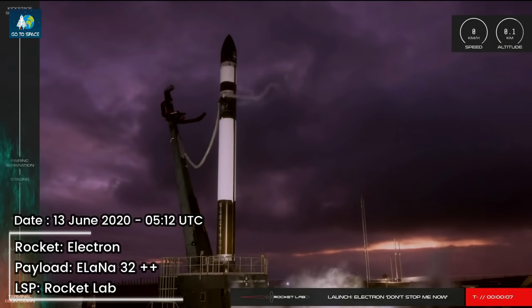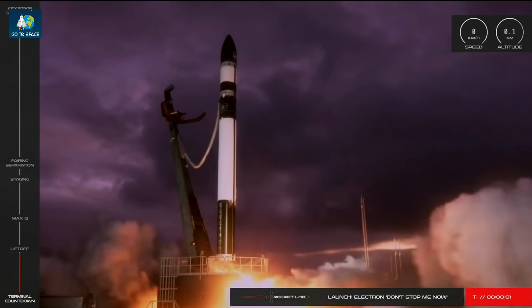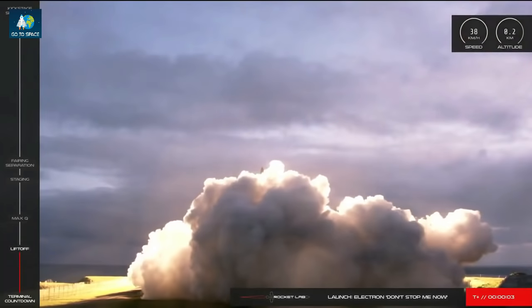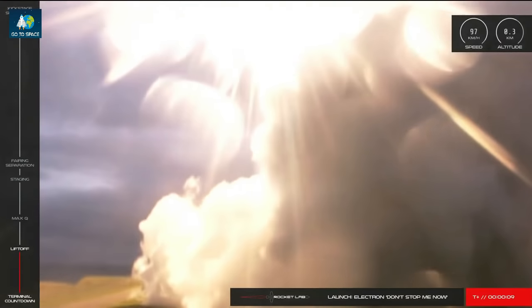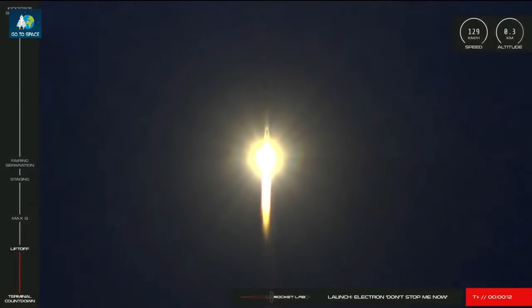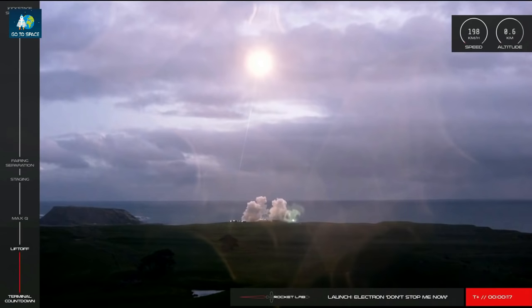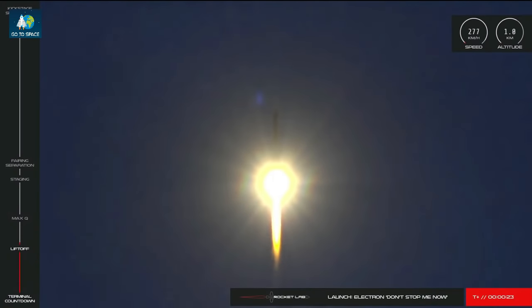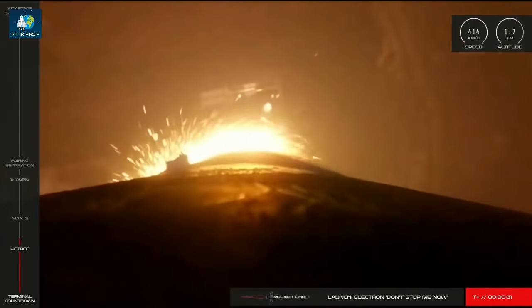8, 7, 6, 5, 4, 3, 2, 1. Stage 1 propulsion's nominal.